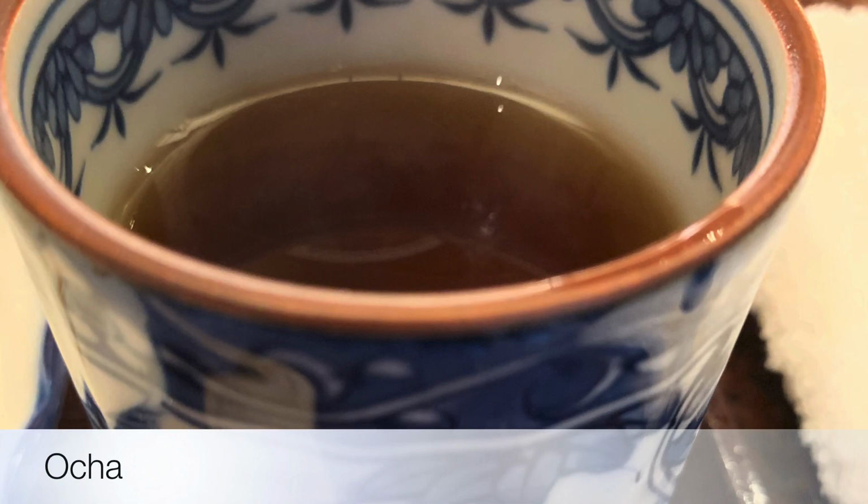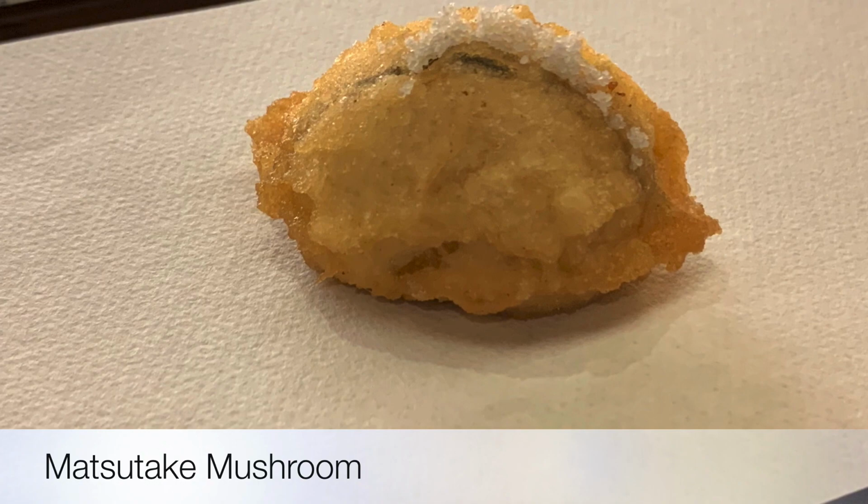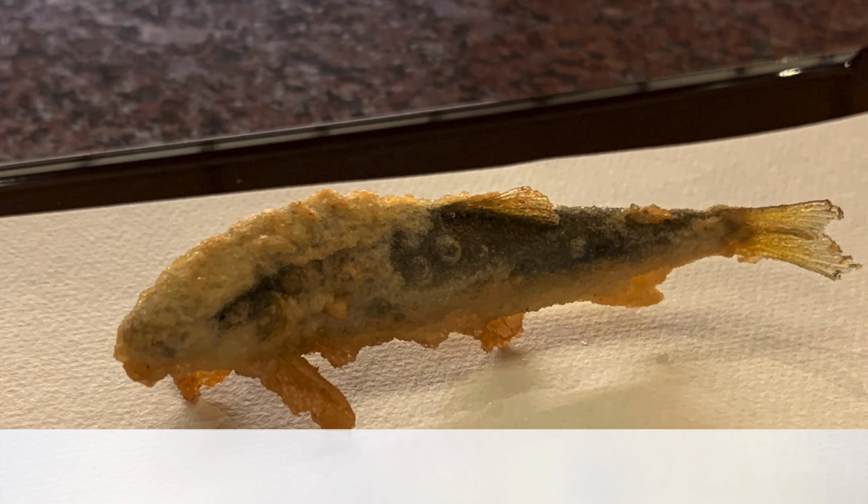Okay, so now we keep going. So this one right here is matsutake mushroom with a little bit of salt on the top. This little guy right here is a chiayu, which is like a very small river trout. Some sweet baby carrots.